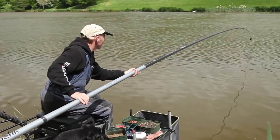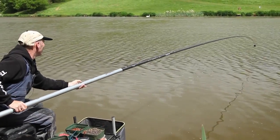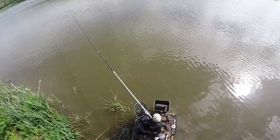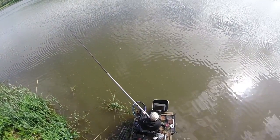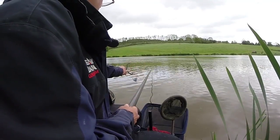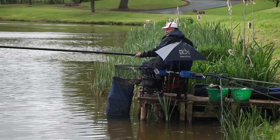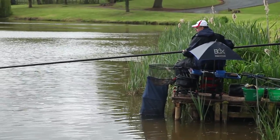With their tackle reset, let's get the tri-species friendly underway. Mark starts with a single caster and Dave kicks off with a worm. It seems the ground bait is working a treat, and Dave is straight into his first species. It's a skimmer. Well, I've got a fish on. Oh, that's not a perch, is it? Skimmer.